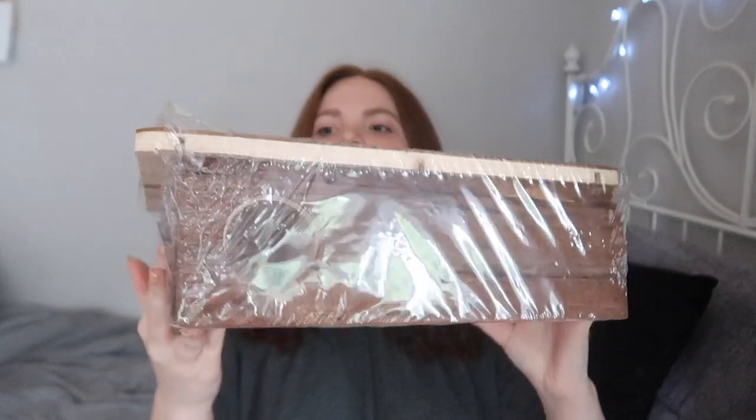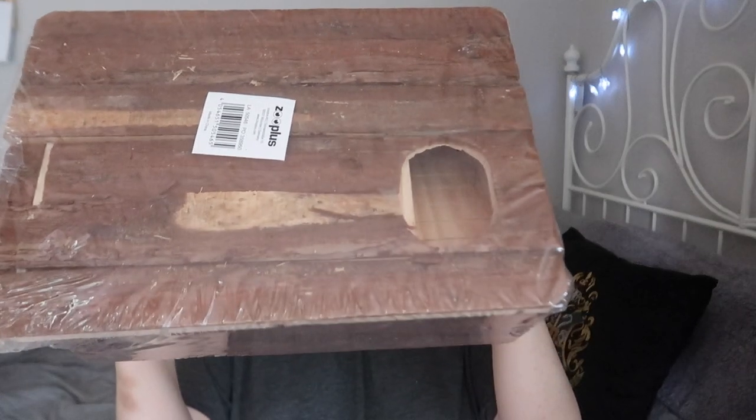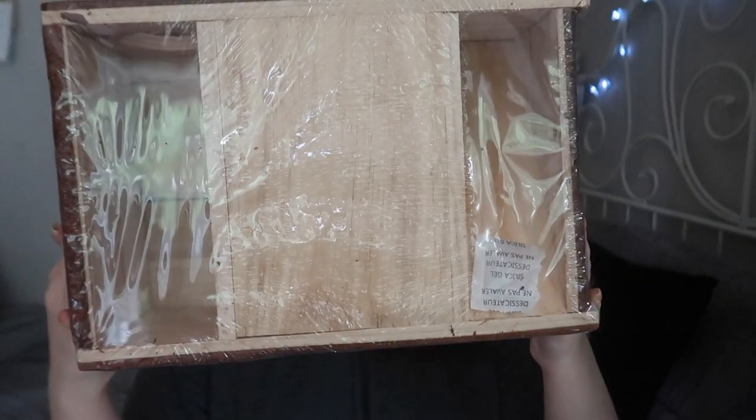Okay, so the last thing I bought from Zooplus is something I've seen all over Instagram and YouTube videos, and it's something I've wanted for a really long time, and that is a multi-chamber hide. I never had one before, so I decided to go ahead and buy one. So this is the one you can get from Zooplus. There's the entrance on the front, the one on top, and as you can see, there's a ramp in there. And then if I just flip it over, you can see what the bottom's like. So there's two little sections without a base, and the middle section does have a base.